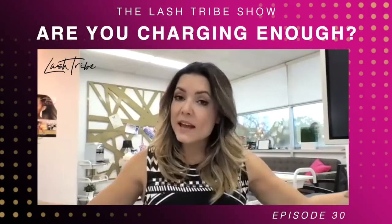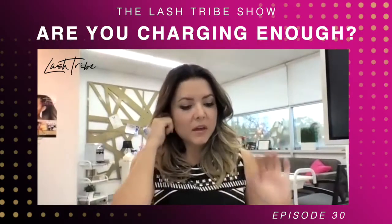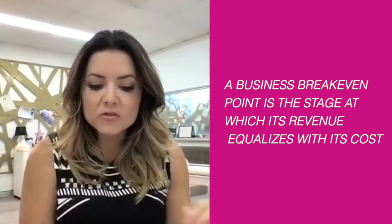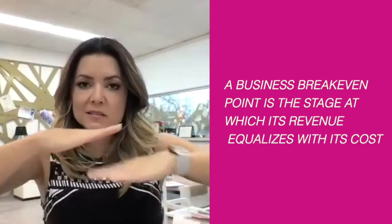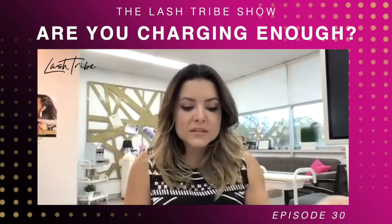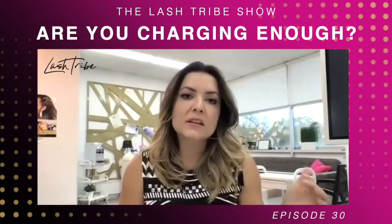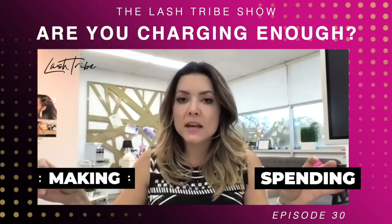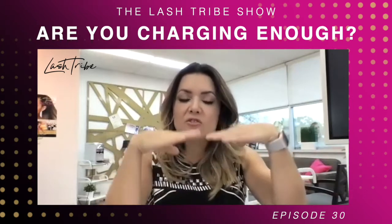So what is a break-even point? And I'm going to read this off our trusty little workbook here. A business break-even point is the stage at which its revenue, what you are making, equalizes, so cancels each other out, with its costs. So again, a business break-even point is the stage at which its revenue equalizes with its costs. So whatever you're spending and whatever you're making, that is kind of breaking even. Yeah, that equals each other out.